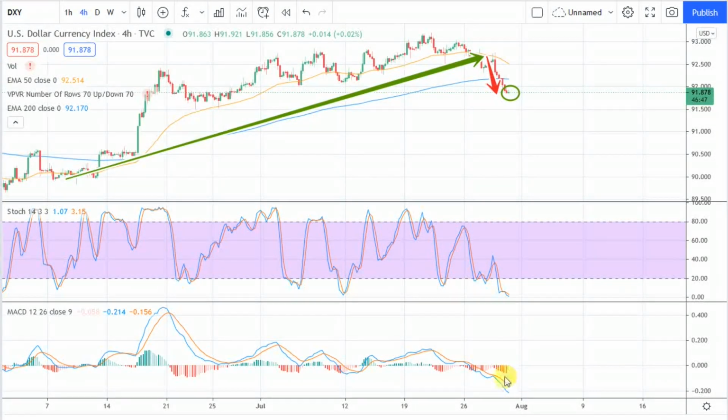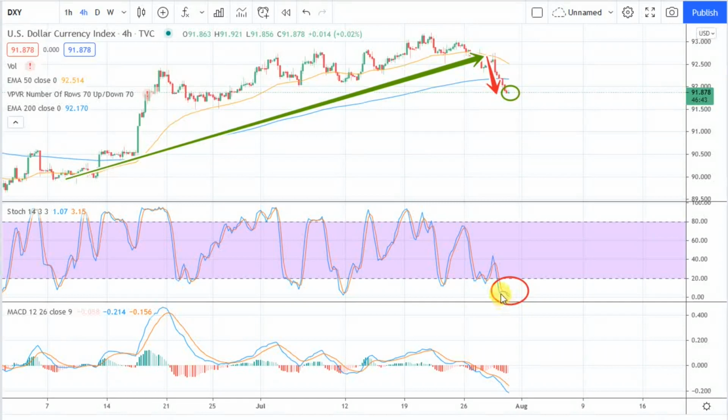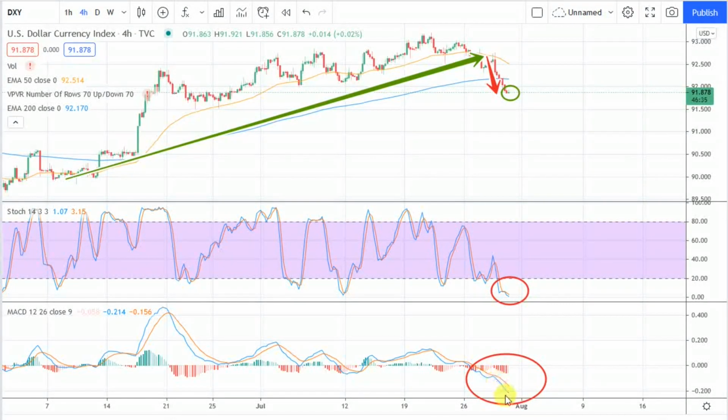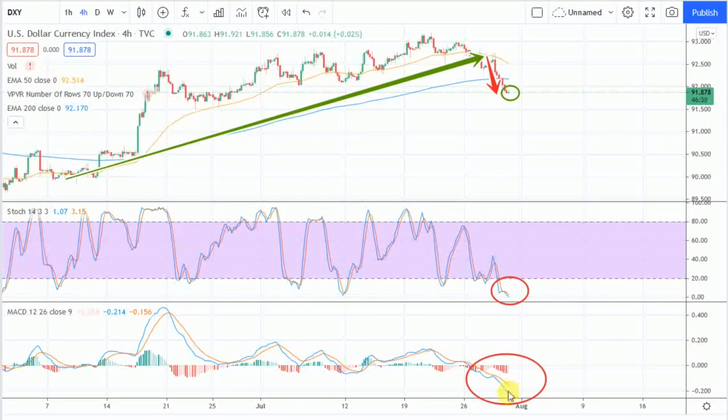And now we have this teeny tiny little green candle where it looks like it's trying to put the brakes on. Now, at the same time, the stochastic is looking bearish. The slow line is above the fast line, but the fast line is trying to curl up a little bit. And the MACD, which is lagging behind, shows the divergence. The fast line is separating itself from the slow line because of this strong dive. What is the DXY going to do?